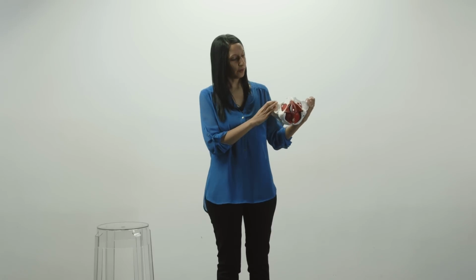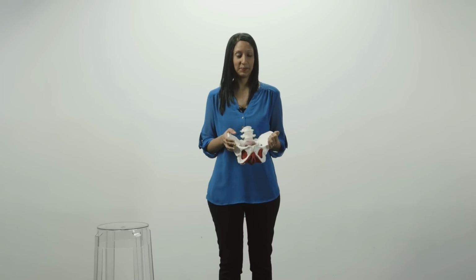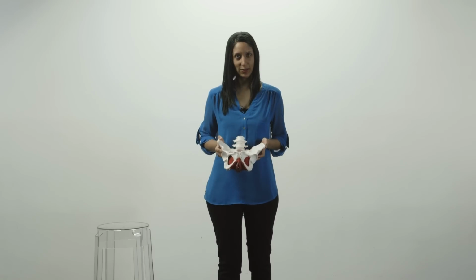What you can also appreciate from this model is that there are three openings. There are the urethral opening, the vaginal opening, and the anal sphincter, which is down here. And I use the words front, middle, and back to describe these areas respectively. And it is important for you to strengthen all aspects of the pelvic floor. The key to doing this successfully is by using the right cue and by using visualization.